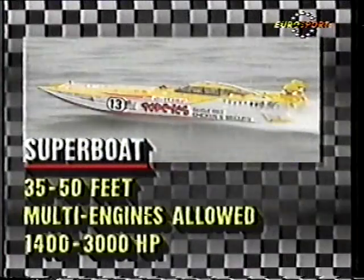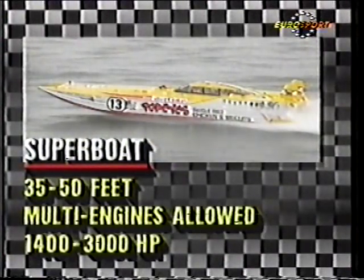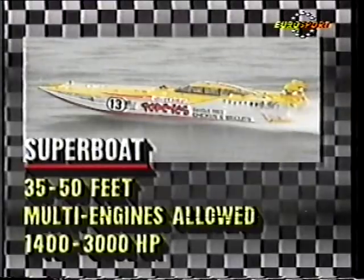What we're really watching here is a race within a race. In offshore, there's a variety of classes competing on the same course at every event. Starting at the top, superboats. With few exceptions, throw out the rule book. Anything goes. Boats range from 35 to 50 feet in length, multi-engines allowed, cubic inch displacement unlimited, and a cost, well, they can reach a staggering $2 million for an entire year.